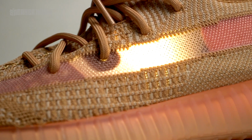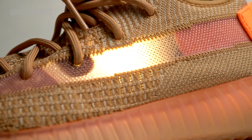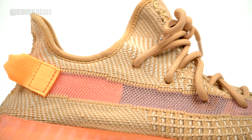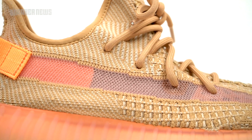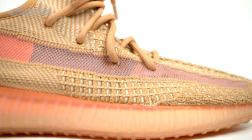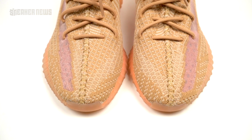We know Kanye West likes tonal, neutral, earthy sort of hues. Very, very prevalent in his entire Yeezy clothing line, but particularly with the shoes, we haven't seen too many neon tones. It's been mostly, like we said, earthier tones, and the Clay is definitely a direct nod to that sort of aesthetic.